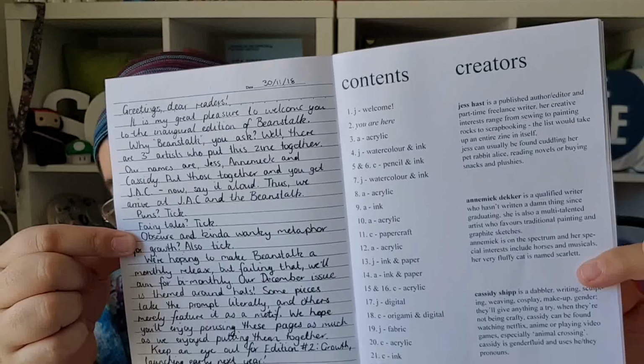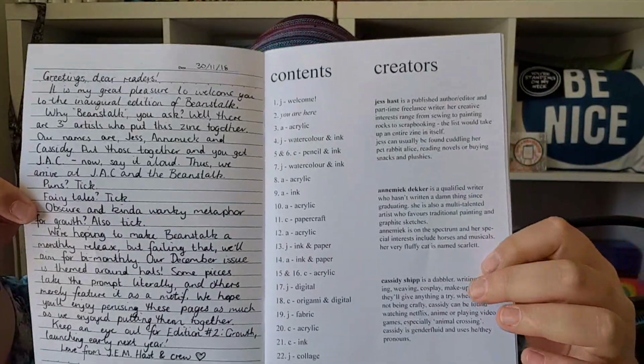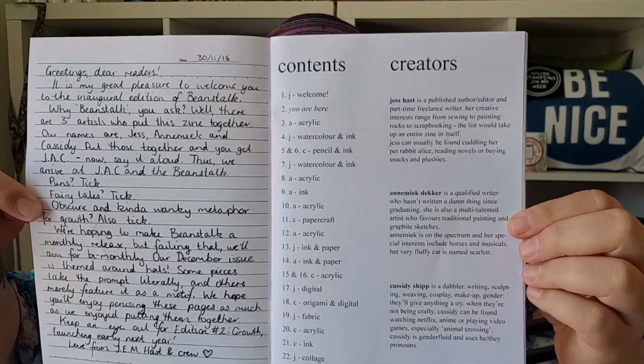Very nice. So, this looks like a combination of art, collage, paintings, a few written things, lots about hats, which is very fun, more art, and I don't have permission to show anything inside, but I think it'll be totally okay to show you the intro and the table of contents and the contributing people.